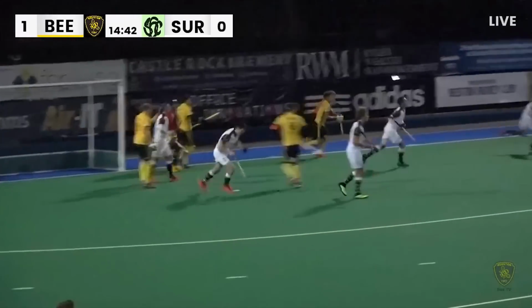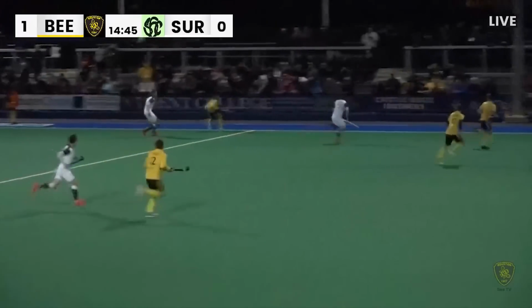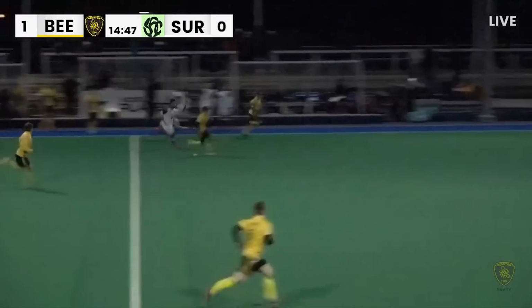Well, that's a stick save on the line. Terrific save there. And Simon Hudgman will be the first to thank his postman there. Great stop.